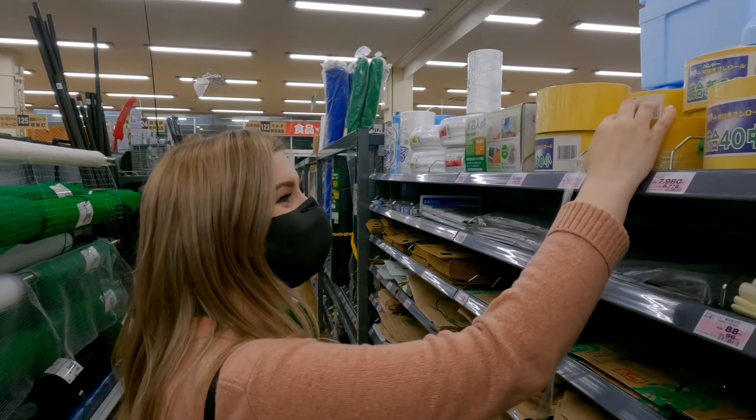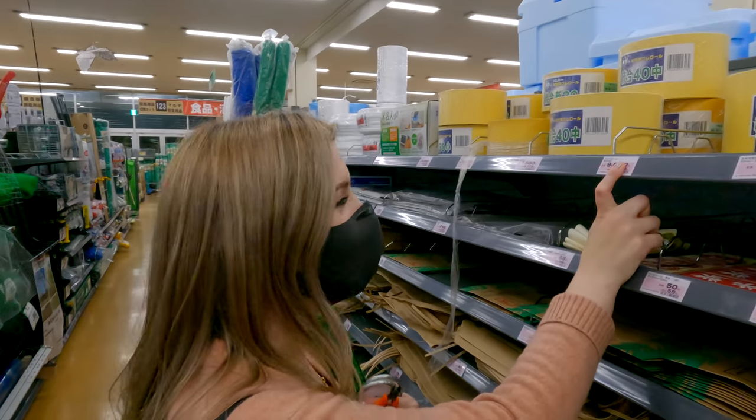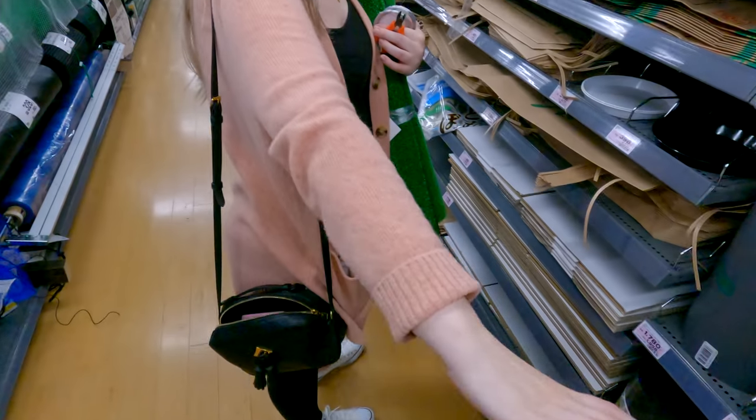Is that duct tape? Giant duct tape. Oh, it's $100! Wow, so if you've ever wondered what $100 duct tape looks like, know what I'm getting you for. That you can drop on your... $100! Give me that! Oh my god!